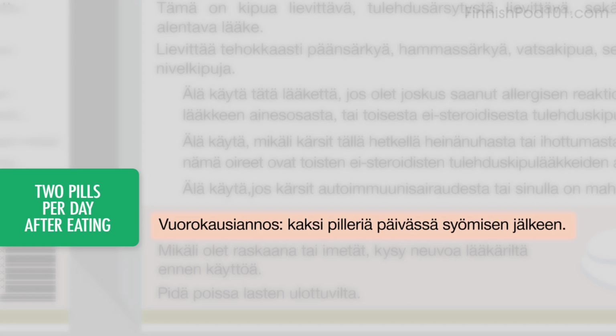The label says that daily dosage is 2 pills per day after eating. Vuorokausiannos. 2 pilleriä päivässä syömisen jälkeen.